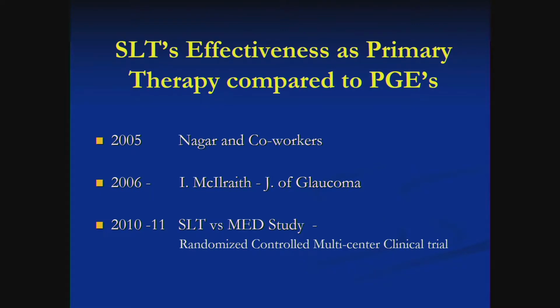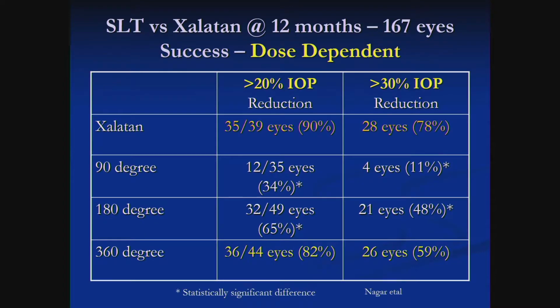So a few of the studies looking at SLT as primary therapy. Actually, Dr. Nagar and co-worker did some of the first work looking at this, comparing SLT and looking at the dose response, 90, 180, 360-degree treatment versus latanoprost as primary therapy.